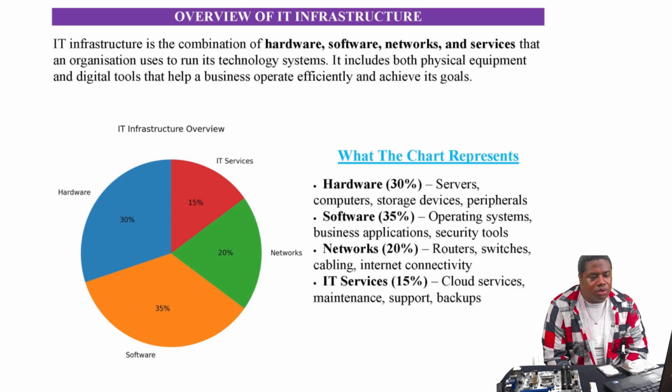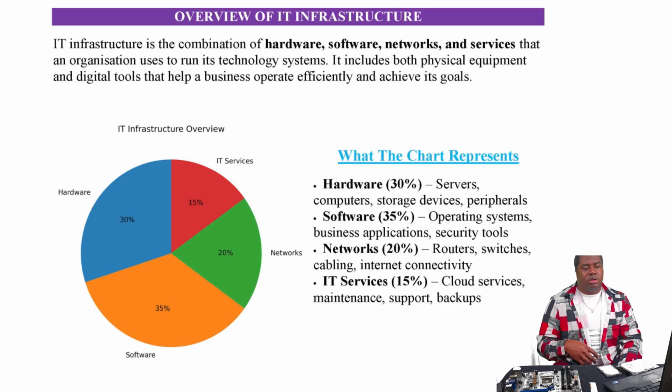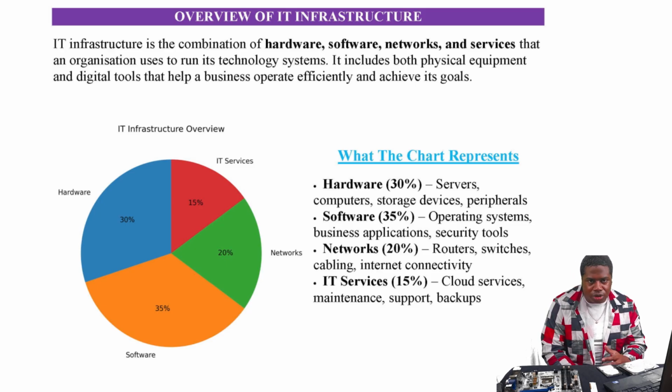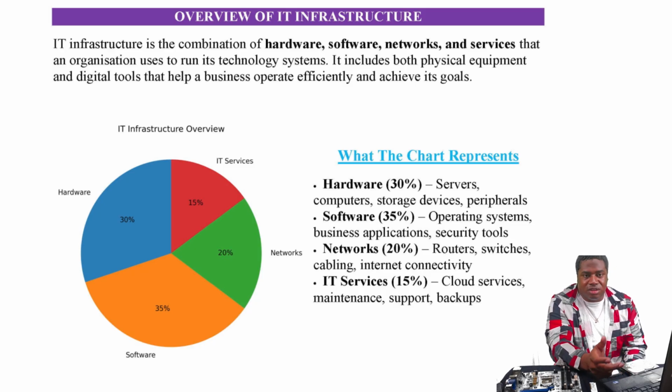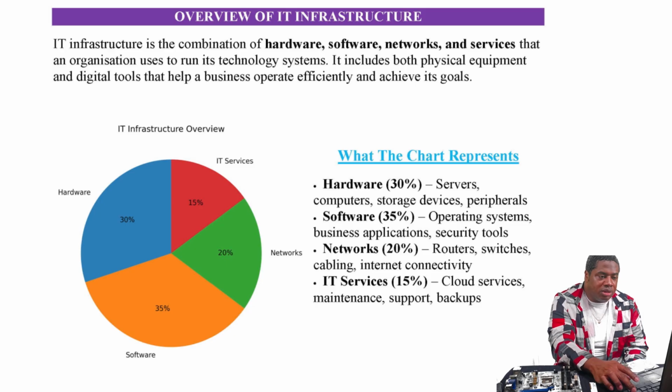So for hardware, that could be your computer, your printer, your keyboard, your mouse. And for the software, it could be Microsoft Word, it could be Excel, a video editing software, a sound editing software. So these are the physical and non-physical things that I'm just giving as examples.